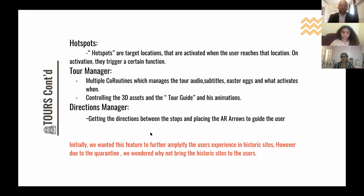Of course, initially we wanted the tool to amplify the user experience in the historic sites. However, due to the quarantine, we were not able to do that. But what we thought is, why not bring the different historic sites to the users? And that's what we did. We created a small, simple tour of the Giza pyramids right outside the street, outside my house. And now we'll take a look at the demo.